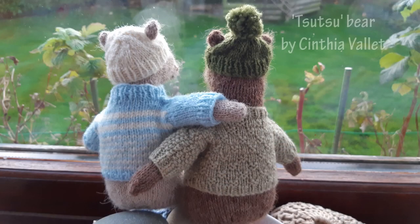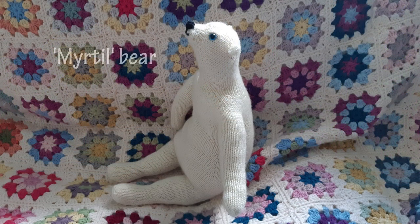So I've knitted two of Cynthia Vallée's other bear patterns before, and the first one is the tutu bear, which is about half the height of this one, and that tutu bear is in a seated position. And then I've also knitted the one called Myrtle Bear, which is this kind of height but more kind of banana shaped, so neither sitting or standing. And so one of the differences with this pattern is that it is really a standing bear, and her head is not looking up so much as the Myrtle Bear that I made.